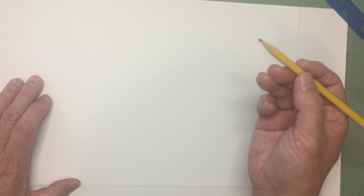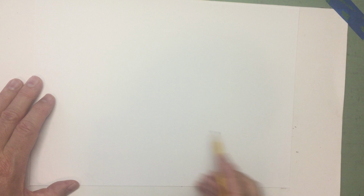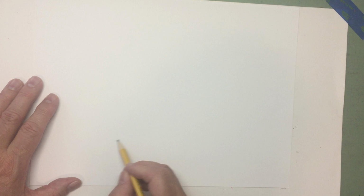So go ahead on your paper, if you've got your pencil ready. We're going to lightly do the shape of this character. And you know afterwards, I like to finish off with my ink pen. So my pencil lines oftentimes aren't that dark because sometimes I erase part of the lines. But let's get the basic shape here of the Stegosaurus, but that's not what he's going to be named because he's going to be a little bit different.